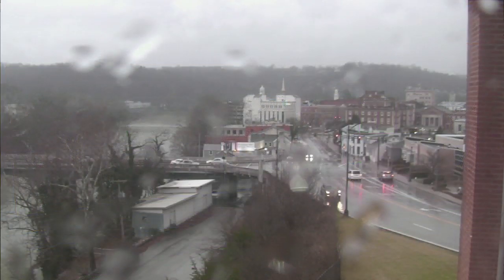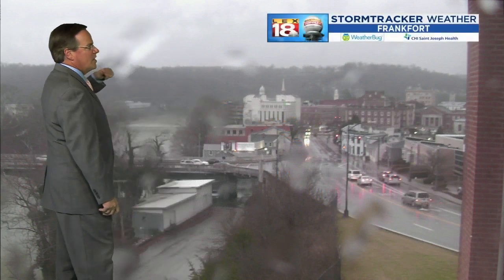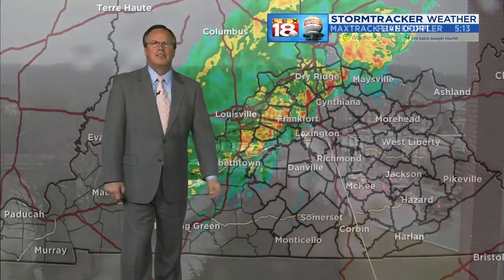The rain has arrived in the western parts of the area. You're looking at a live look with our St. Joseph Health WeatherBug camera located in Frankfort at the Kentucky Military History Museum. So yeah, it's raining in the capital city, so it's wet there. A lot of us haven't gotten that wet yet, but it's coming.